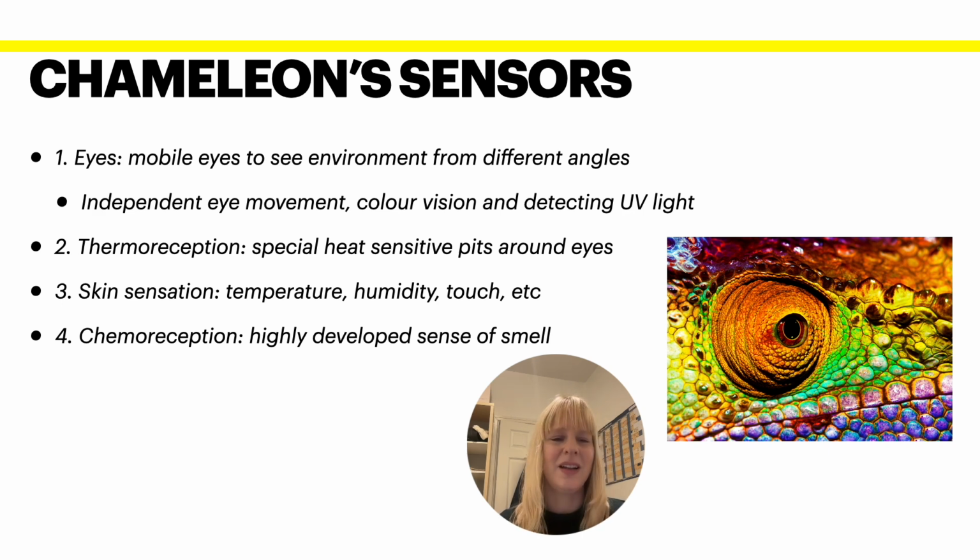And then finally, the chemoreception is very important. So think of chemosensors. They have a very highly developed sense of smell, which is another kind of skill set that they have all together in order to be very aware of their environment and making sure they can adapt to it as quickly as possible.